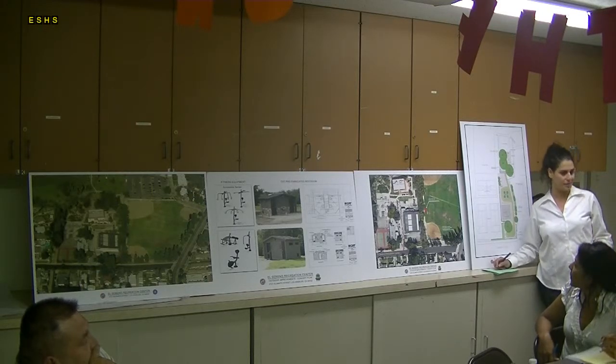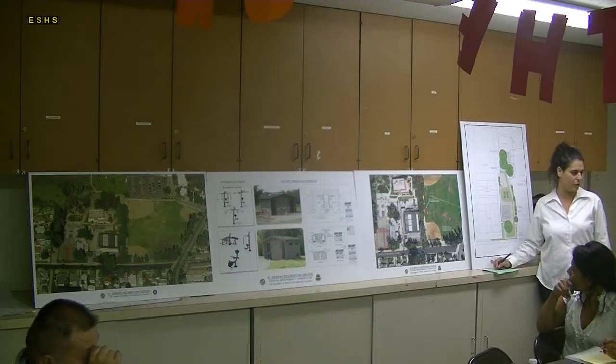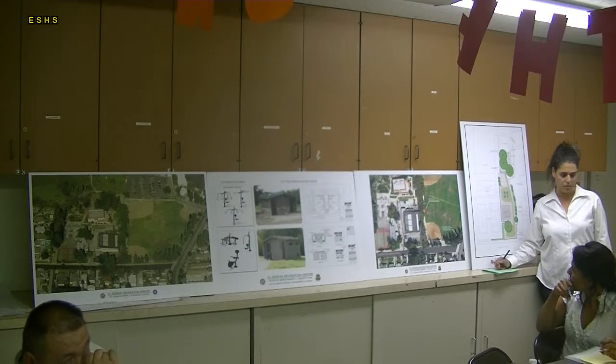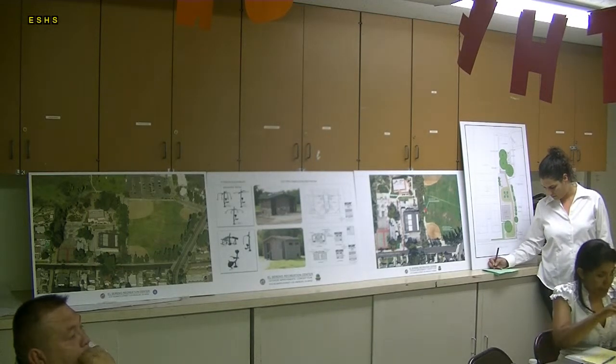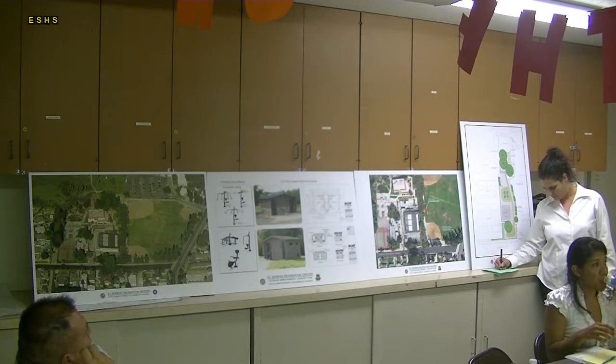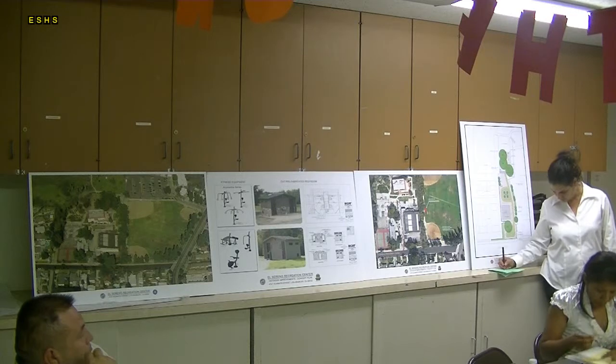I don't know how Rec and Parks does them. I don't know if we want them to be that way. If they're just sitting there and someone can go and move them, then that's another issue. We'll look to see what they're made out of and the type of thing that people steal, because people steal everything, literally everything. So we'll figure it out, because the last thing we want is someone to steal brand new.